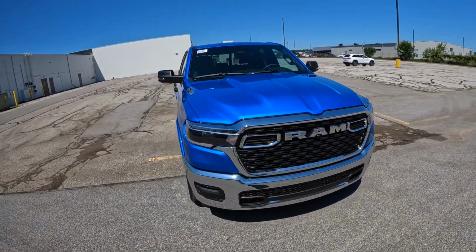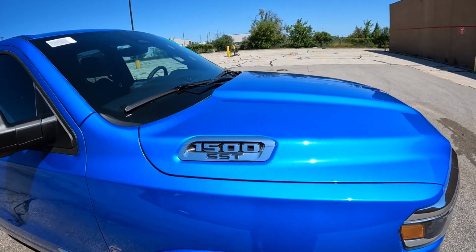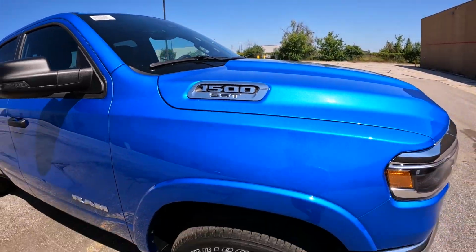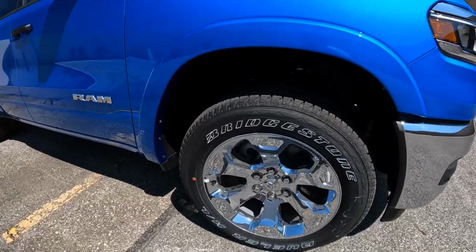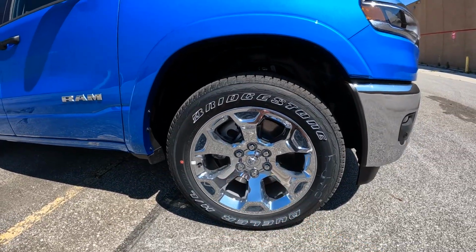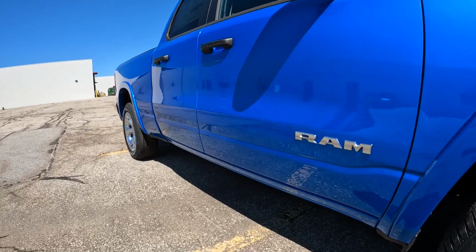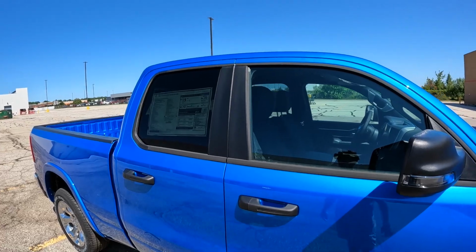Hood has some sharp body lines on it, fading into the windshield. Got the really clean look, and this color looks gorgeous in the sun. Got the 1500 SST badge, and then a nice set of body colored fender flares all throughout. We have a set of 20-inch wheels finished in chrome. Then you're going to see a nice multi-spoke design. Got the Ram logo on the side, sharp body lines throughout the lower portion of the doors, and then just all plastic for all the trim, door handles, mirror caps.